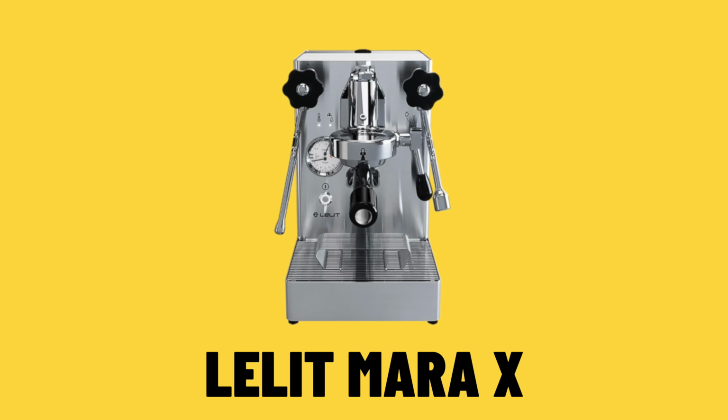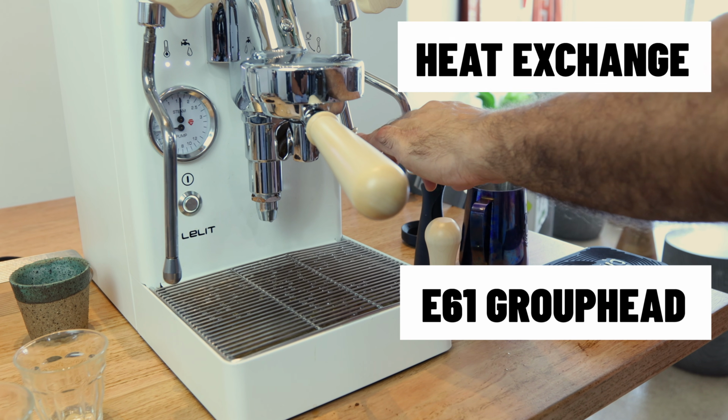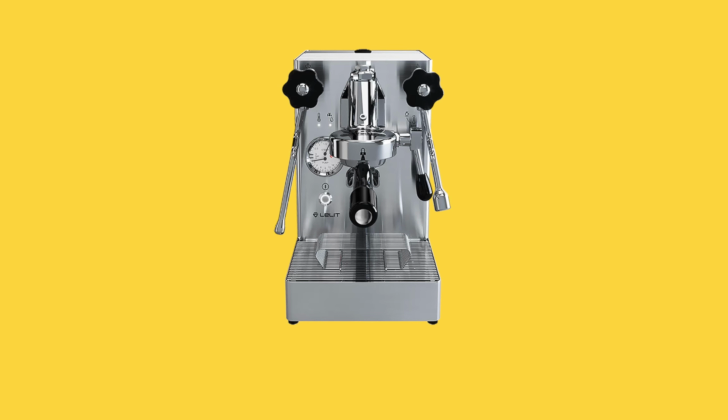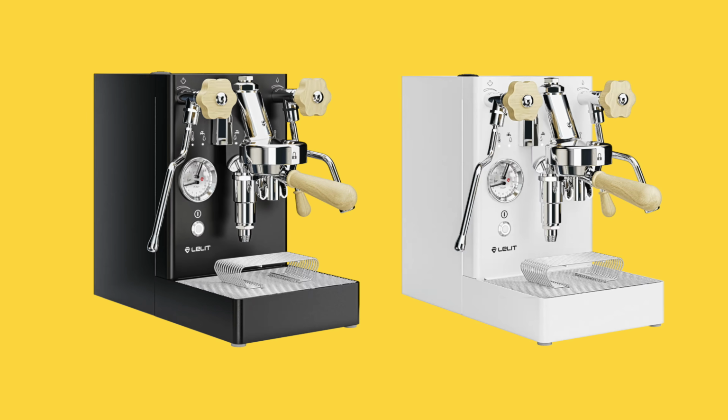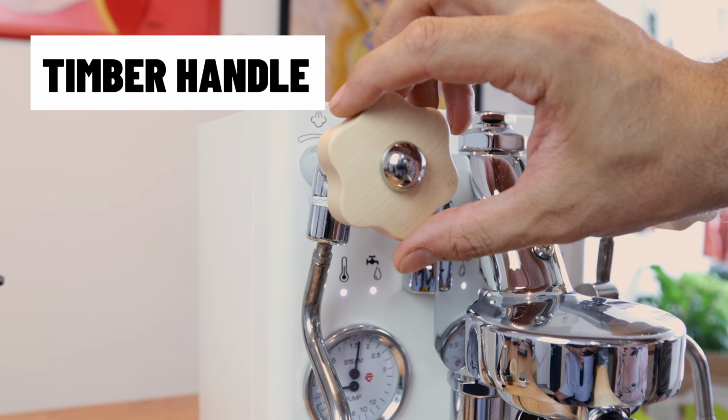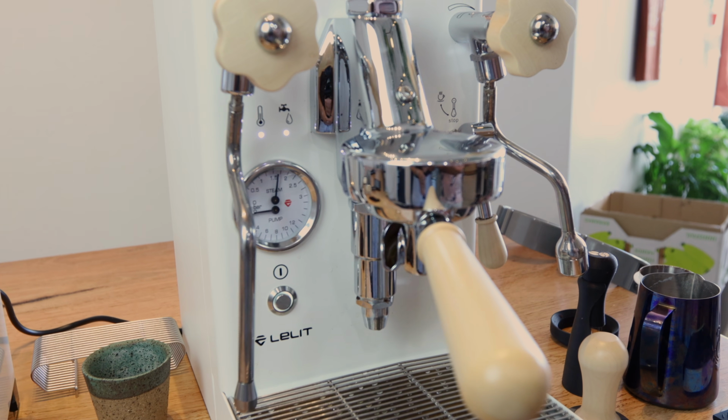Now for my favorite picks, which I promised you at the start. First one is LELIT Mara X. It is probably the most gorgeous E61 heat exchange machine. Yes, the stainless steel doesn't look that different to the other Italian style machines, but when you get the matte white or the matte black with the timber handles and the timber dials, man, this is a gorgeous machine.